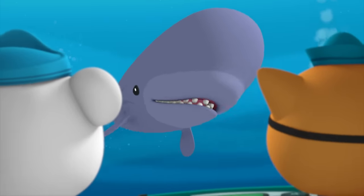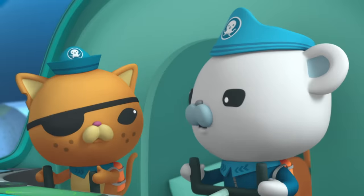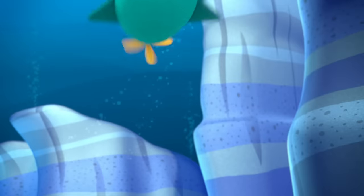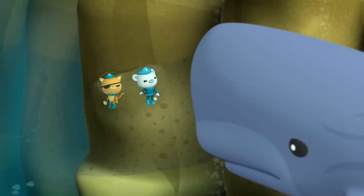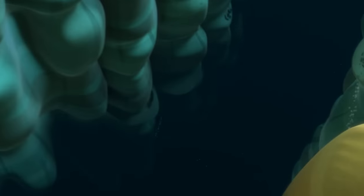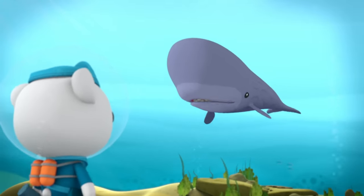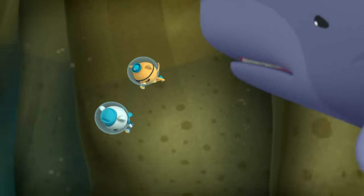Help! Hey, so a giant clam fell to the bottom of the sea. This way. Simon, will you dive down to help us? I'm sorry. I want to help Peso, but I just can't do it. It's all right. We'll find him.